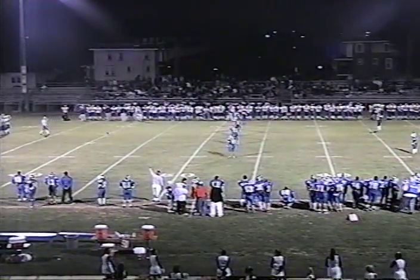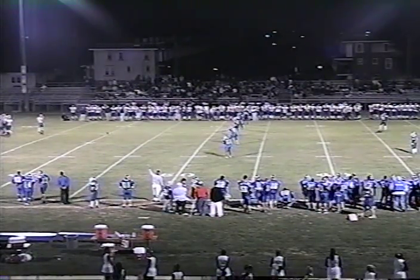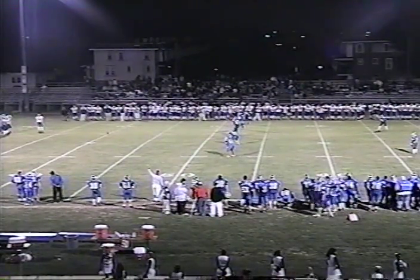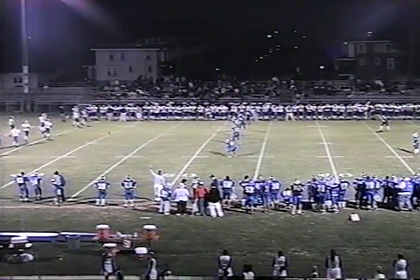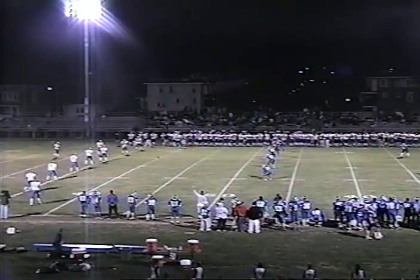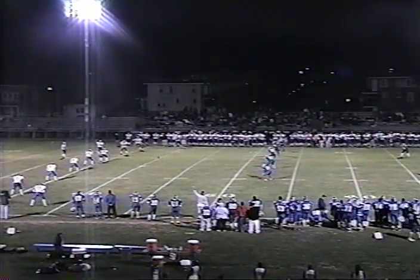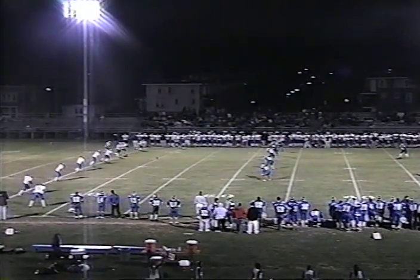Here's Joe Hughes to kick off again for Downingtown. Brad Baker and James Jacobs are deep for the Eagles. Here's Hughes again from that left hash mark. Here's the kick.